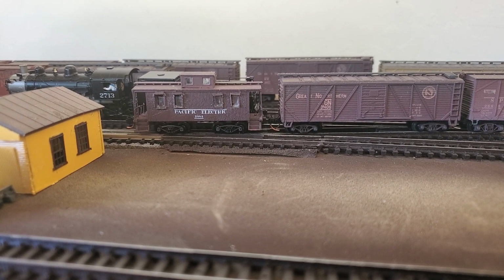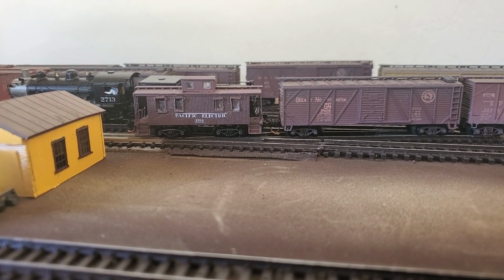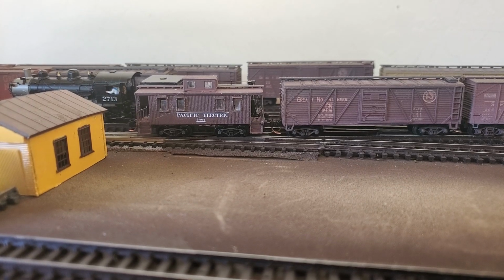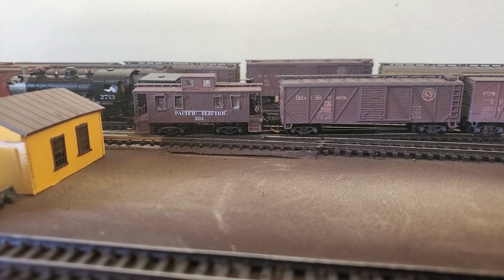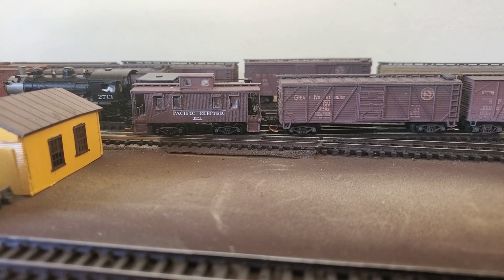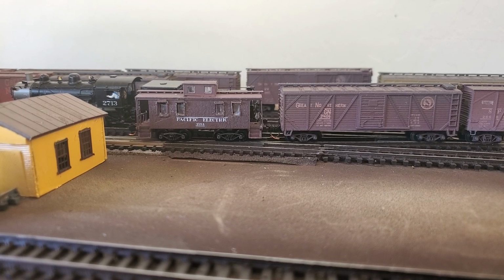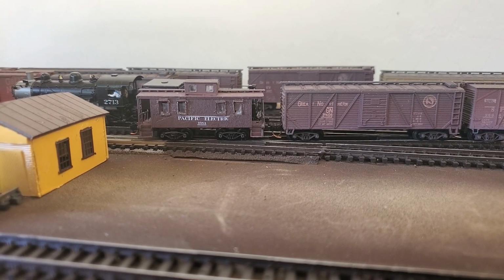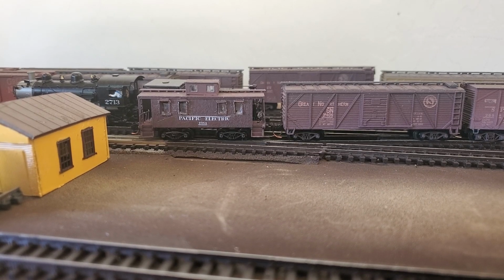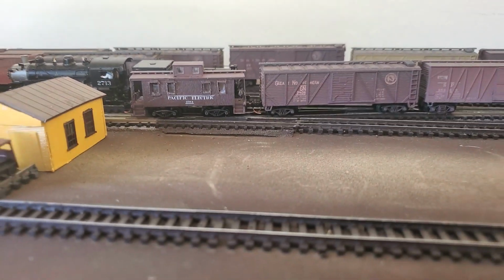These were originally Richmond, Fredericksburg, and Potomac. They were bought in 1950. 1985 is the only one of the series that still lives. The numbers were 1976 to 1985, and I decided to model 1984. The decals come from K4 decals, and they're actually rather thick decals. It took a lot of work to get them to actually sit and settle down.